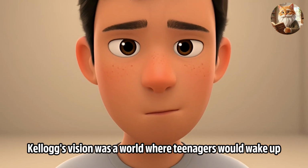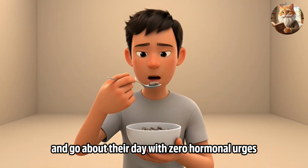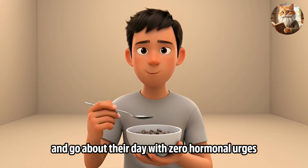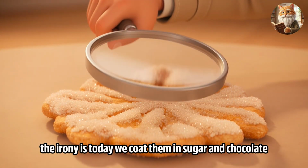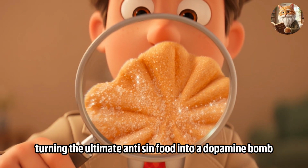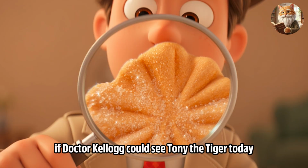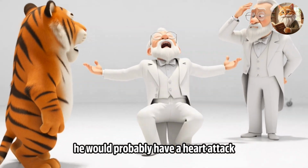Kellogg's vision was a world where teenagers would wake up, eat a bowl of beige sadness, and go about their day with zero hormonal urges. The irony is, today we coat them in sugar and chocolate, turning the ultimate anti-sin food into a dopamine bomb. If Dr. Kellogg could see Tony the tiger today, he would probably have a heart attack.